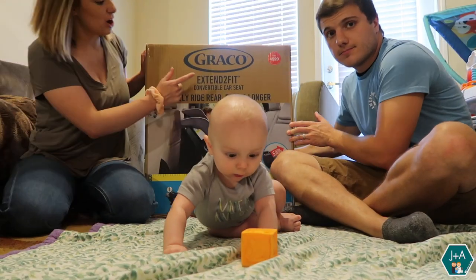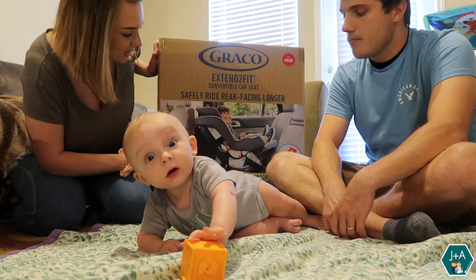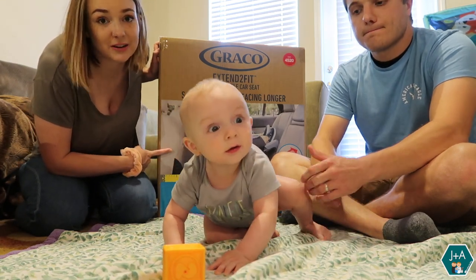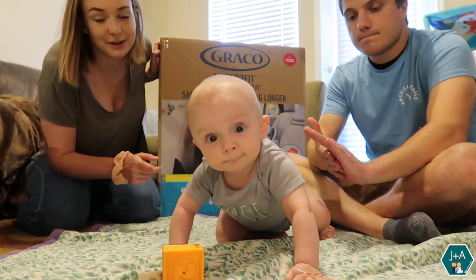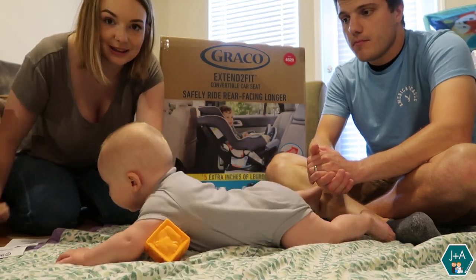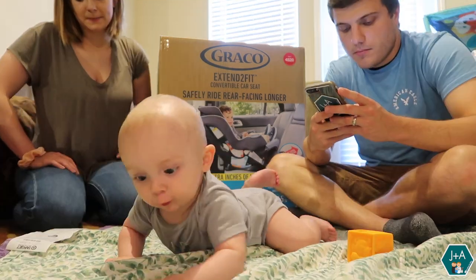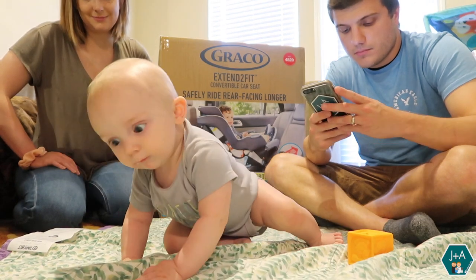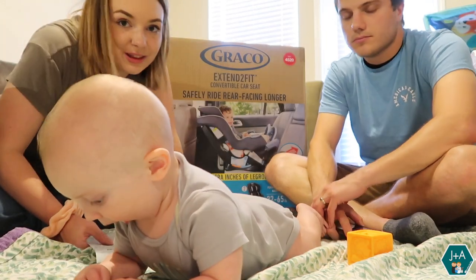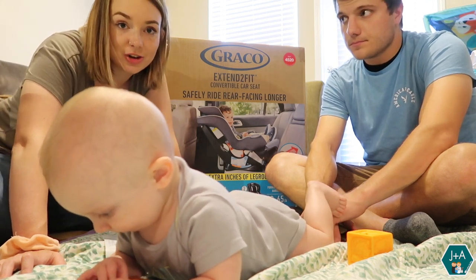We got the Graco Extend2Fit convertible car seat in the color Campaign. I don't really care about what color it is, but in the store, this was $199, but online it was $159. So we were able to price match it down to $159. Then we got 20% off of that with the coupon, so we saved $32. Oh, by the way, he's pretty much crawling. So after that, it was $127.